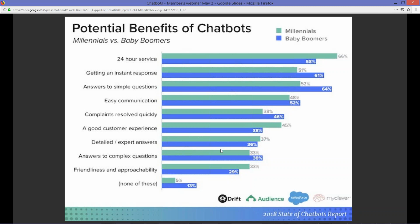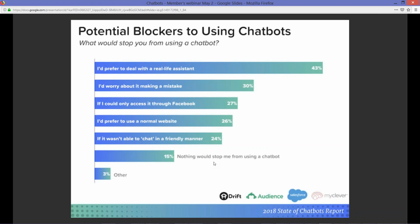I mean, on almost all of these, I'm seeing the older generation is more inclined, although a lot of it's just neck and neck. But the 24-hour service is strong with both, basically across the board, right? Millennials to baby boomers. And getting an instant response, answers to simple questions. That's basically what everybody's looking for. And friendliness and approachability, answers to complex questions. Nobody's really expecting that.